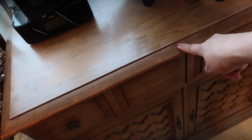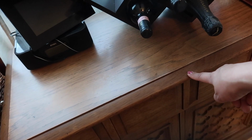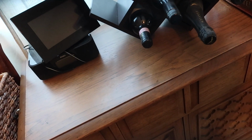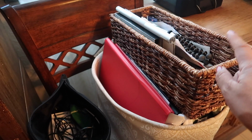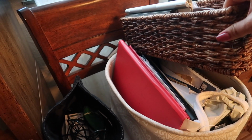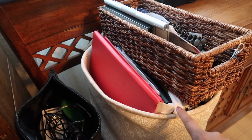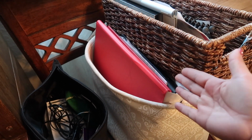And then I'd like to get rid of this piece as well as all the other pieces in my garage at the moment and get something a little bit more contemporary, modern. So I need to make room there. This is a thrift store find haul here. I have my tote, which I carry all of my stuff that I'm currently working on, or my files or paperwork.